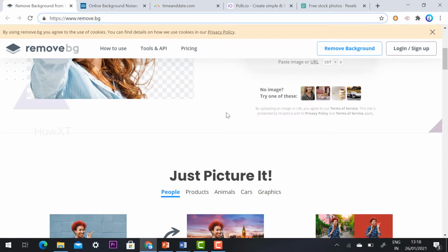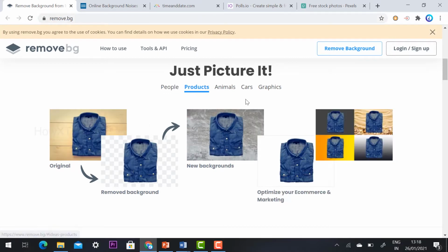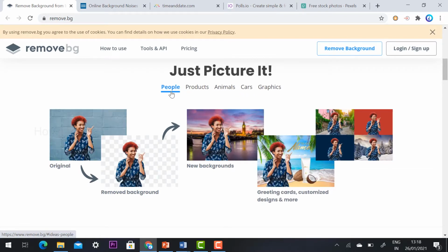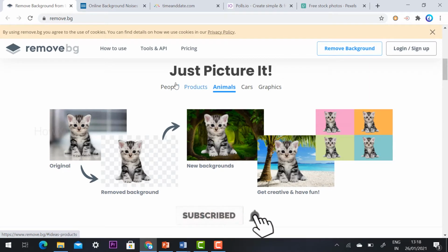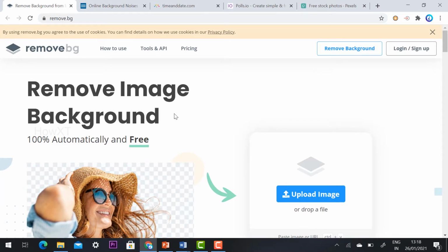So using this website, you can remove your image backgrounds and fit them into different kinds of images, whether it's for people, products, animals, cars, or graphics. Whatever you make, you can remove the background and change it according to your needs. So as you see these images, we can make that kind of images. So this is a useful website. We can upload the image and remove the background.